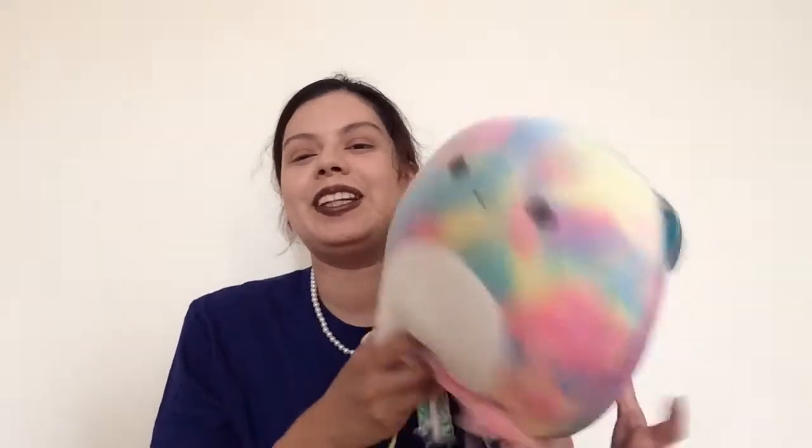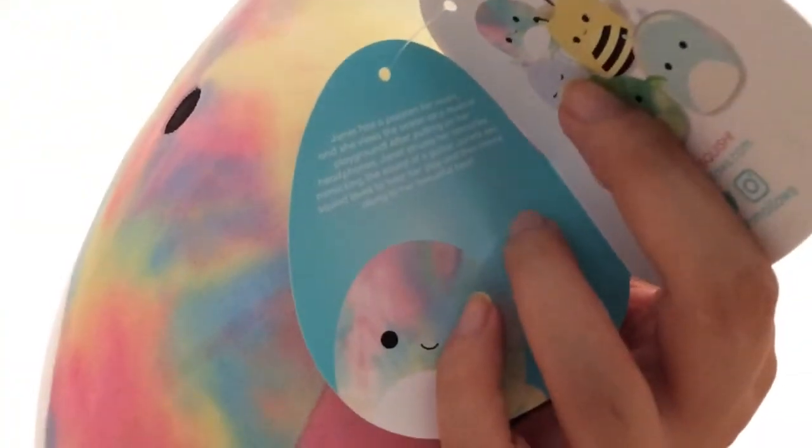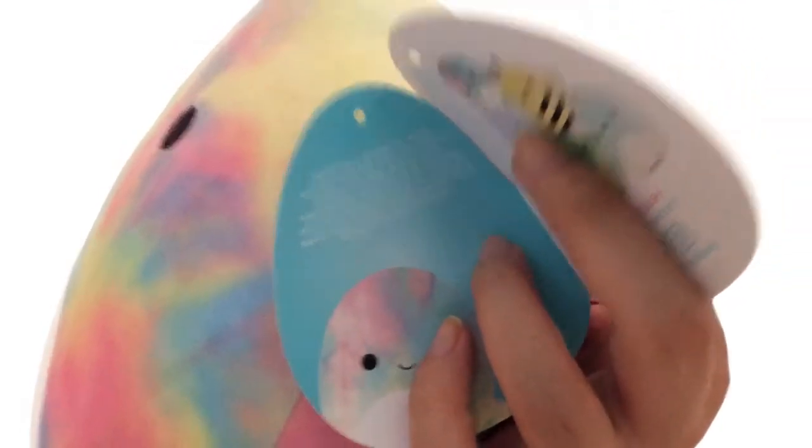Janet has a passion for music and she views the ocean as a magical playground. After putting on her headphones, Janet strums her tentacles, mimicking the sounds of a guitar. Janet's sea squad loves to hear her play and they dance along with her beautiful beat. This sounds like me, I love music too. I think I like this bio card description more than the other ones. I like this one better. So Janet is so cute and squishy and she's perfect, and her bio card is very cute and very creative. I like it better than the other Squishmallow ones.